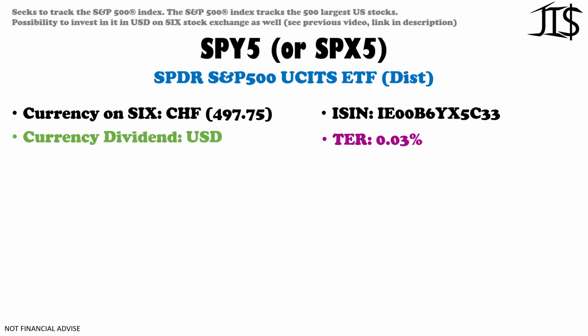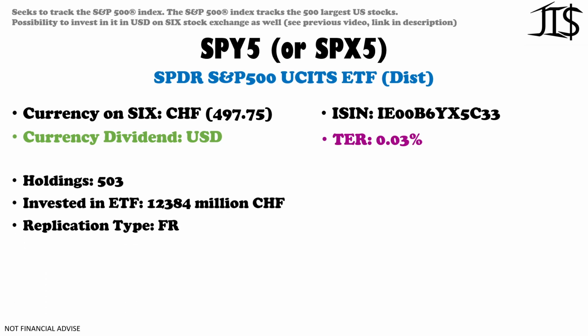And the dividend is being paid out in US dollar, and that is great, because then you can accumulate your US dollars to buy another share of the SPY 5 ETF. Unfortunately, it costs a lot of money, so it's not a cheap option to buy. It's okay, of course, but gathering 500 Swiss francs to buy one share, it's always a bit annoying. So it would be better to have a cheaper option from Spider, but it's the way it is.